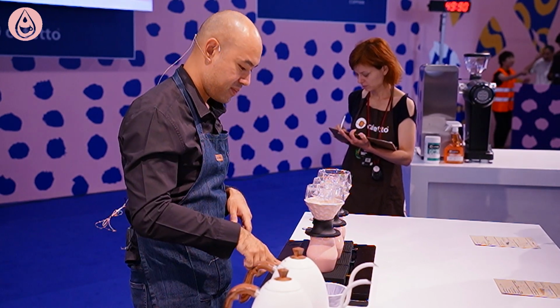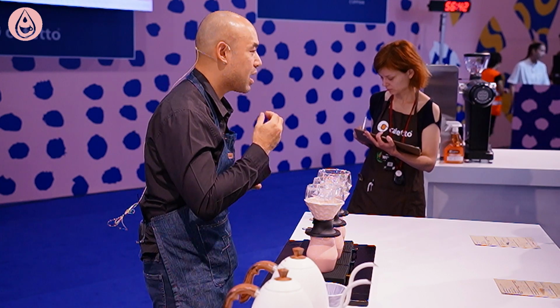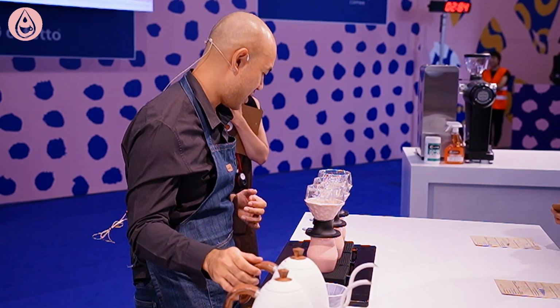The water I'm using today is RO water because I found it brings out less caramelized flavor, but more of a lively acidity which normally lacks in natural processing coffee.